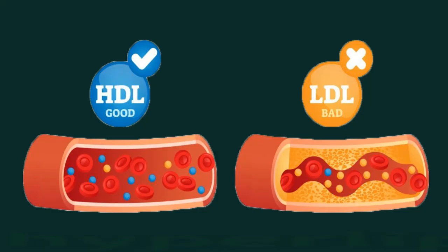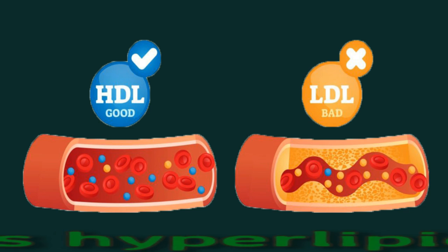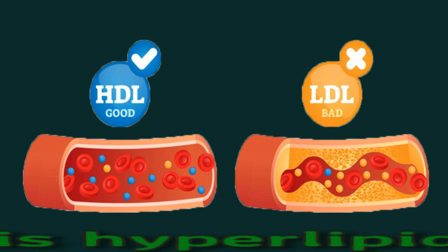What is hyperlipidemia? Hyperlipidemia means there is too much cholesterol in the blood. Cholesterol is a waxy fat molecule that the liver produces. It is essential for healthy cell membranes, brain functioning, hormone production, and vitamin storage.